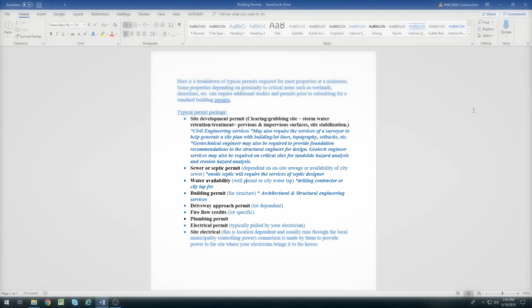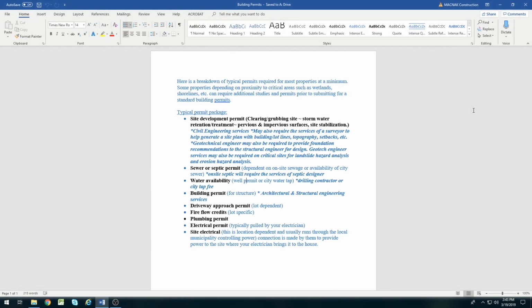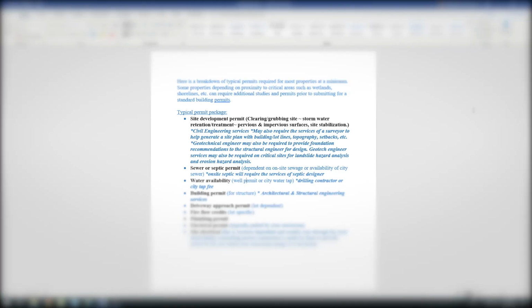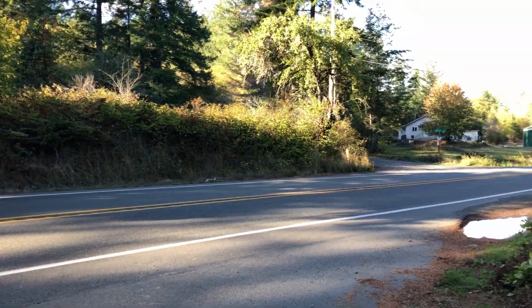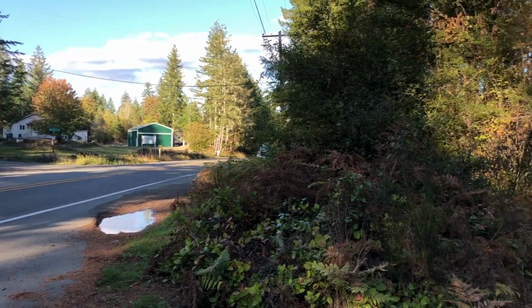So that's water. The second thing after water is they'll start to review your building permit. But we've already got our site development permit in review, right? Yeah, it's been in review and it's just pending. The big one on this one was the driveway approach, the access off of the main highway to our property and where it lay. That was kind of the difficult thing.